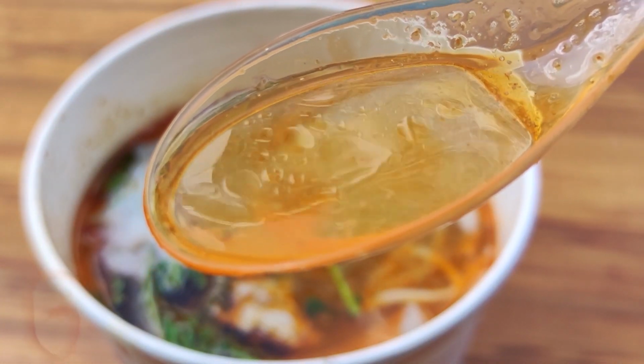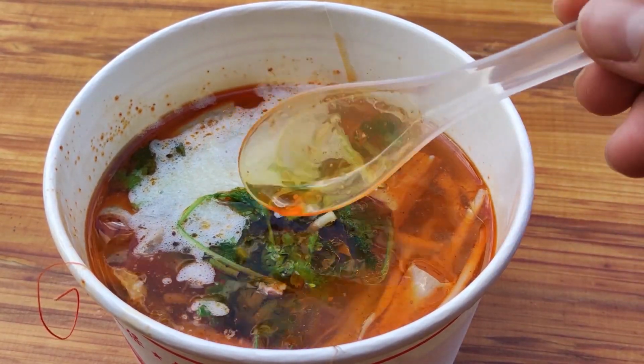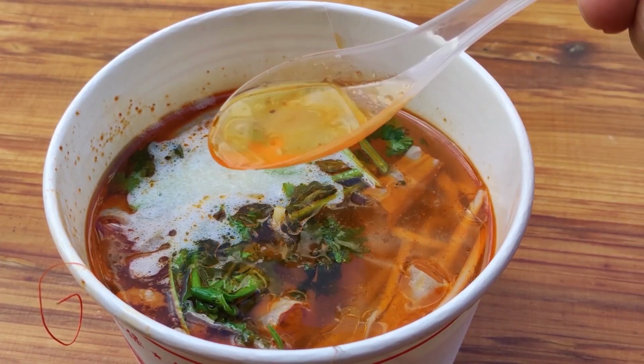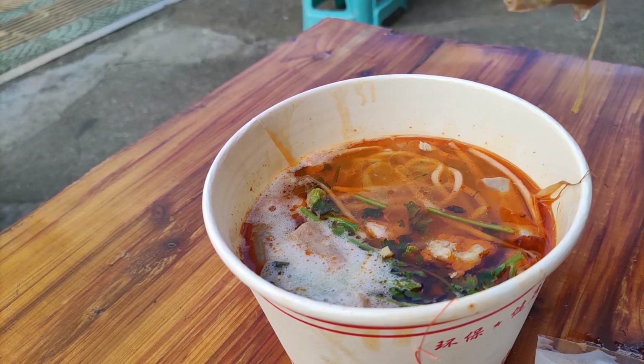Oh. The soup base is phenomenal. I mean, it's shrimpy, but not overly shrimpy. You can taste the oceany, umami flavor, and it's actually really sweet. You get a sweet aftertaste when you sip it. Wow, this is phenomenal. Okay, next let's try the small intestine.